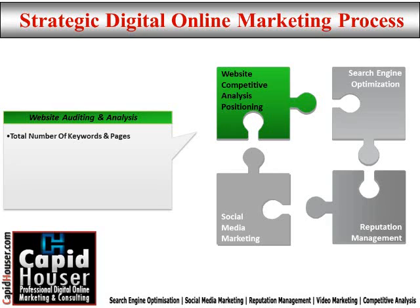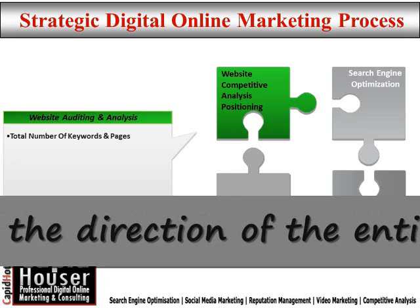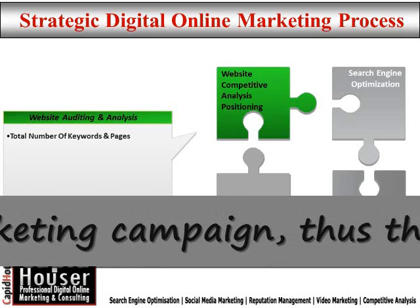We utilize some of the software that we've written, and we also go about this manually, and we filter through the Google data to return a full and comprehensive keyword report. The report not only shows keyword traffic, but also competition analysis, and it shows where the website is currently ranking in Google, Yahoo, and Bing for particular keywords. Now, the keywords that we choose determine the direction of the entire marketing campaign. Thus, this is extremely important.